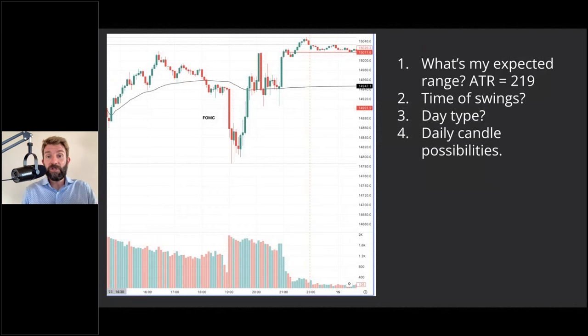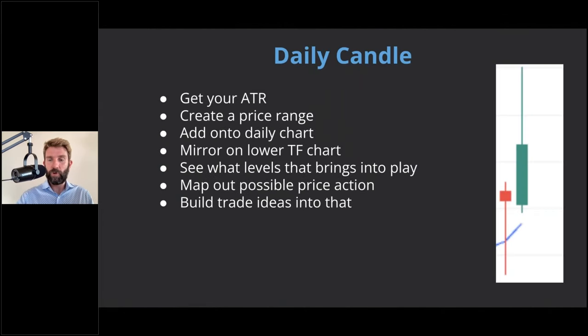And then there's something that I find useful. So I look at my expected range for the day. I've got a full example in a second. And I'm going to plot that on the chart. So get your daily candle and get your ATR. Now, if you're using the CFD product from Pepperstone, ATR is fine. But if you're using, say, SPY or QQQ to calibrate yourself, then use ADR because that's going to ignore the gaps. So now you create a price range.